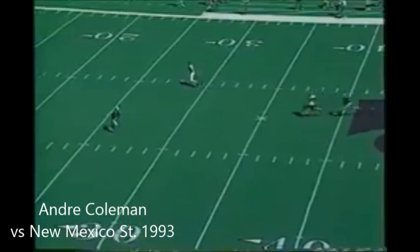Spiraling kick, it backs up Andre Coleman to his own 25. Coleman jitterbugs left, moves right, gets a block, 40, 45, 50. Sets a tackle, 45, he's at the 40, 35, 30, 25, 20, 15, he's at the 10, 5.